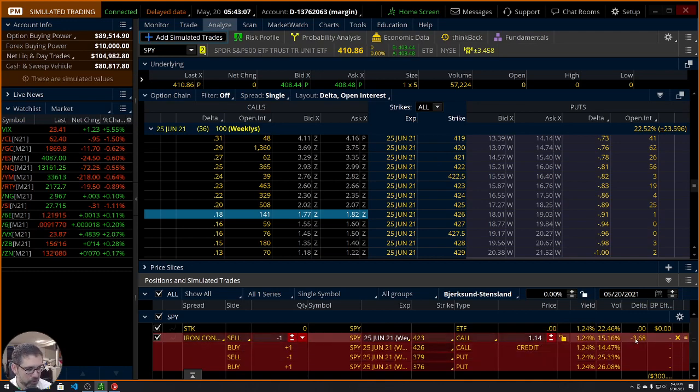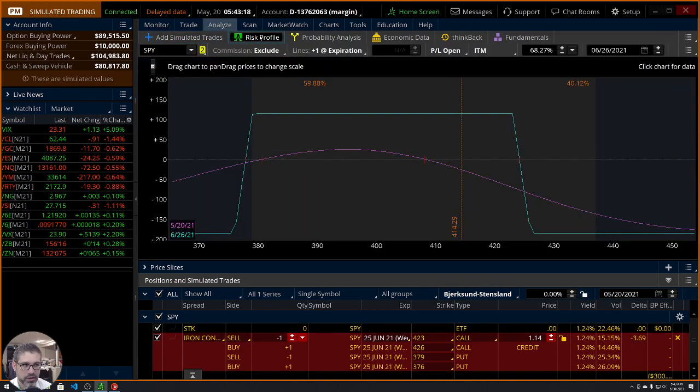And we're looking at an overall delta of negative 3.6, which tells us we would benefit if SPYs moves down for us. So let's visualize that. Let's go to the risk profile and check out our probabilities.